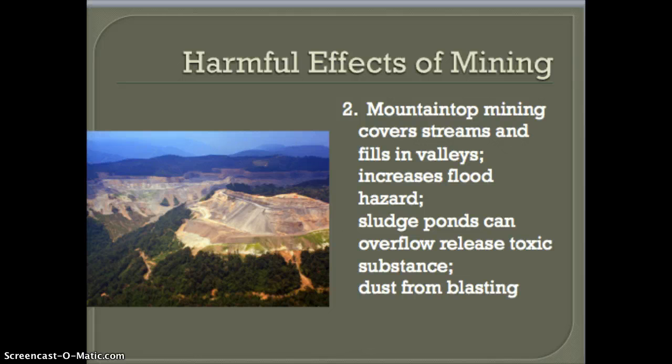A second harmful effect that we've talked about is mountaintop removal mining. It covers the streams and fills in the valleys. That's going to lead to an increase in flooding hazards. Up near the top you get sludge ponds that form that release toxic substances, and dust from the blasting. All of these are effects of mountaintop mining.